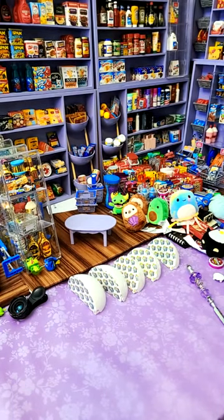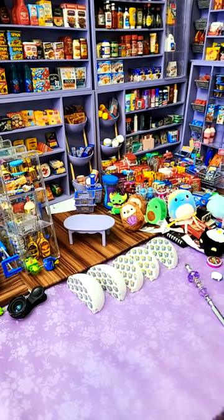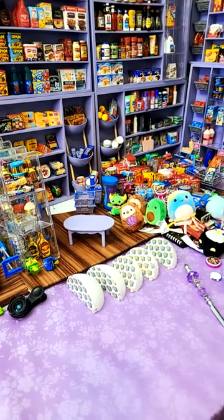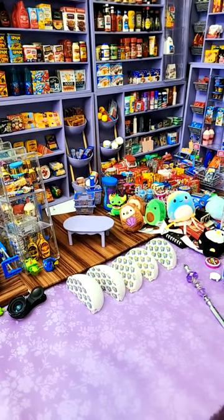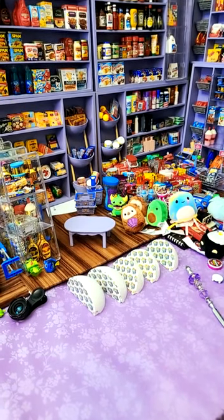Alice, thank you so much for the rose. I want to go shopping in this tiny grocery store. Thank you. Ready for the pop? Yes. Susan, thank you so much for the gift.